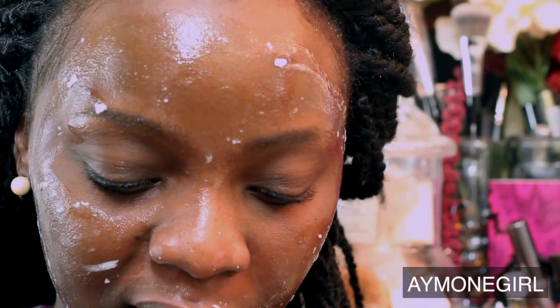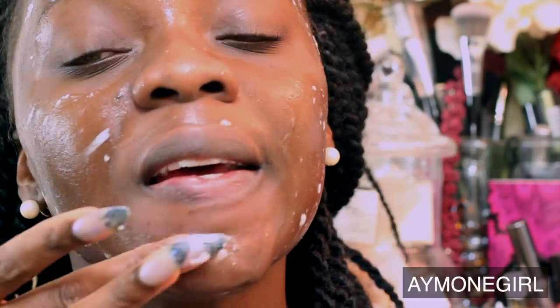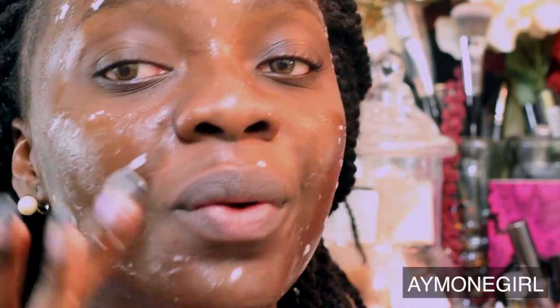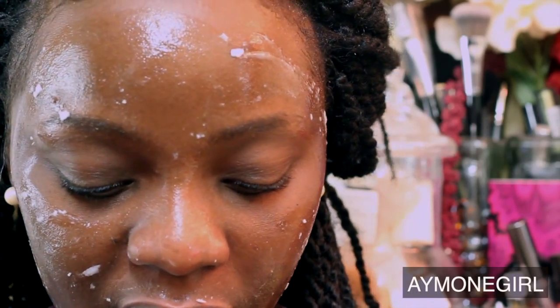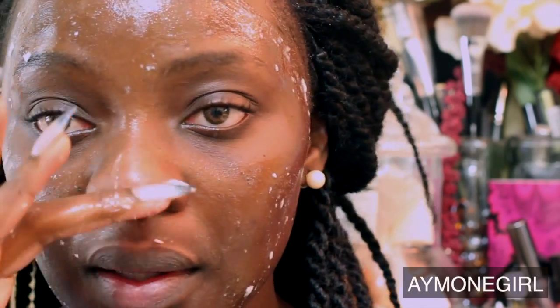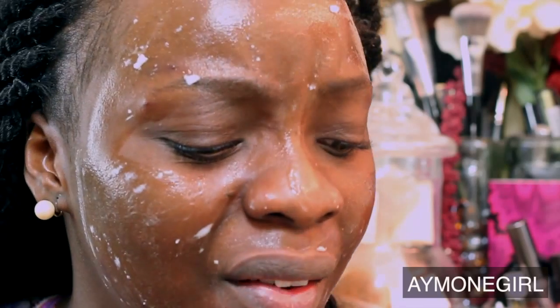Somebody had also asked me about the TSA peel, which is the one that really does peel off your skin, and you look like you have 10-degree burns on your face. And I told her honestly, I don't think the TSA peel is necessary. For me, looking at what it does to your skin for the outcome, I think it's just too extreme for such a low benefit.